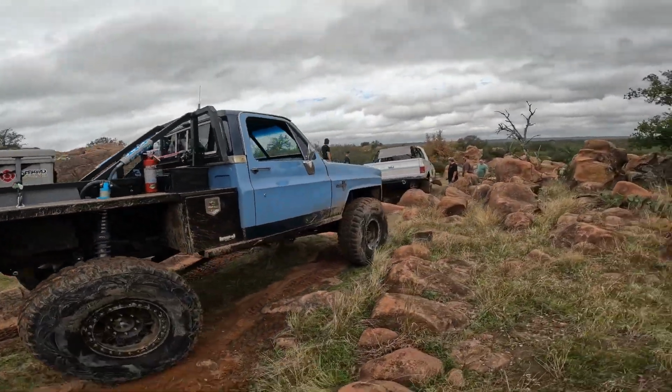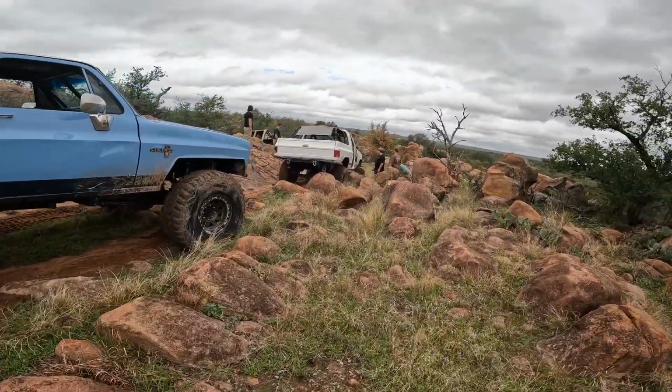It's been awesome meeting everybody and having a good time. Pulling a guy off this rock right now, trying to get him out of here. He's got his leaf spring hung up. So we're working on that, but all in all, I'm really enjoying Katemcy down here near Mason, Texas. Highly recommend it if you guys are wanting to go to a place where there's a lot of technical rock crawling.